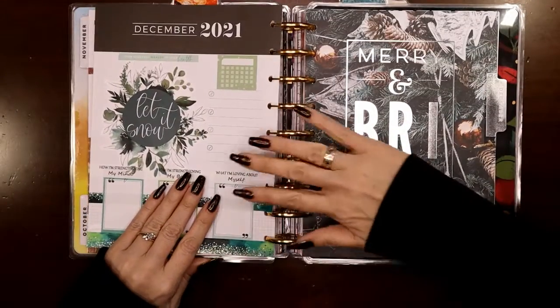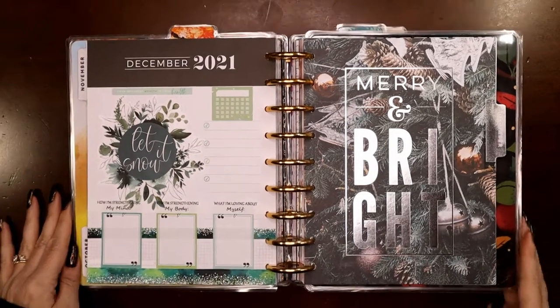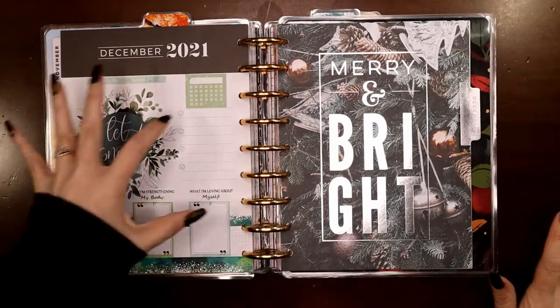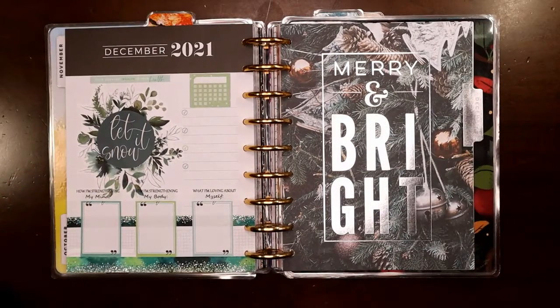Let's see how it looks compared to the green page beside it. Pretty darn good. I like it. This is a grayer, bluer green, but I've got so many different shades over here, and then the silver foil matches. I think it looks great. So there we go. That is three goals pages for three different sections in my planner for December.